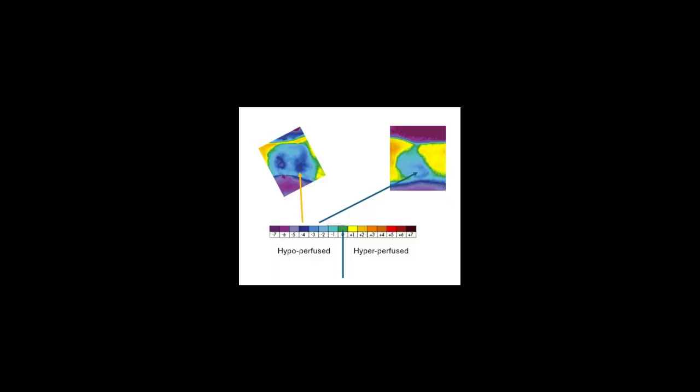But as this patient was progressing with different modalities, with compression, as well as the right treatment, then you can see that the color is getting closer to 0. And that's how I know my patients are progressing, by looking at infrared technology.